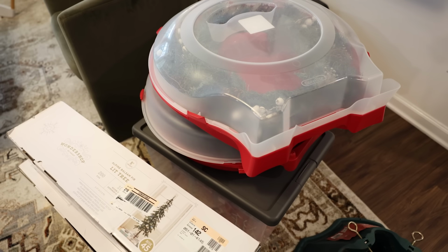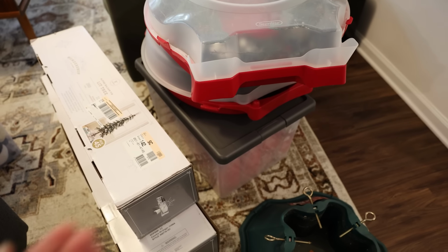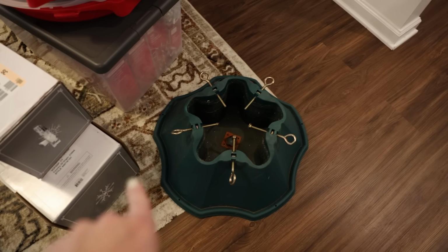I think those all go outdoors. And then this is where we store all of our outdoor lights. And then all of the seasonal decor that we have for other seasons, like fall, spring, everything like that, goes in there as well. Then we just have our tree stand.